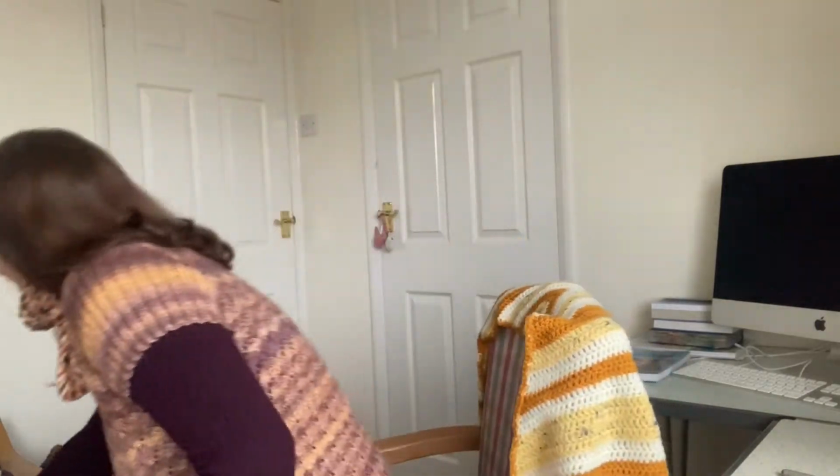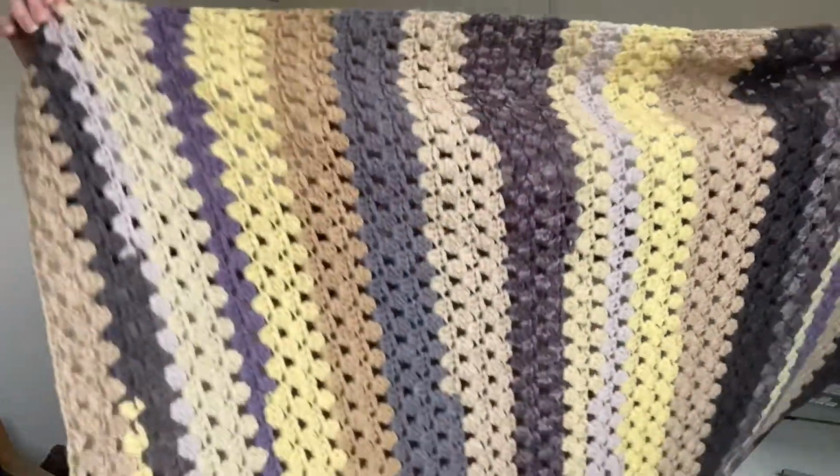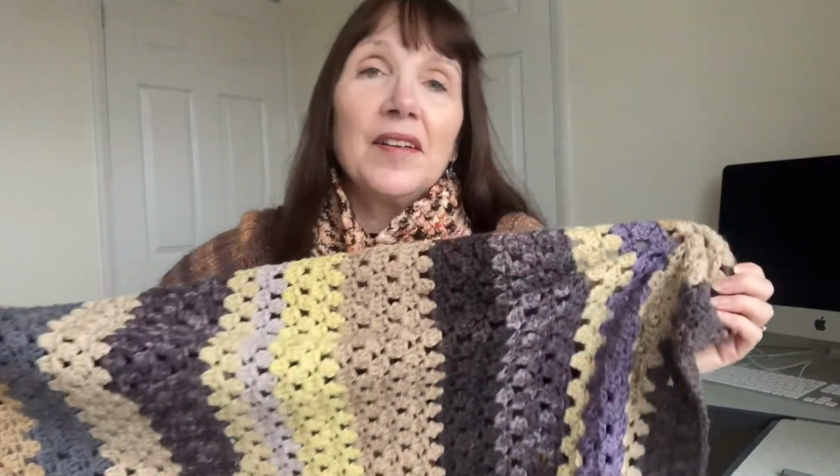Anyway, should we go on to my crochet blankets? This was one of the first blankets that I made, and I bought this yarn in the 80s, it was white Aran yarn, and I was going to make this jumper that I'd seen in a 1980s Vogue magazine, and it had the most amazing cable motif in a sort of a heart shape on the front of the garment.